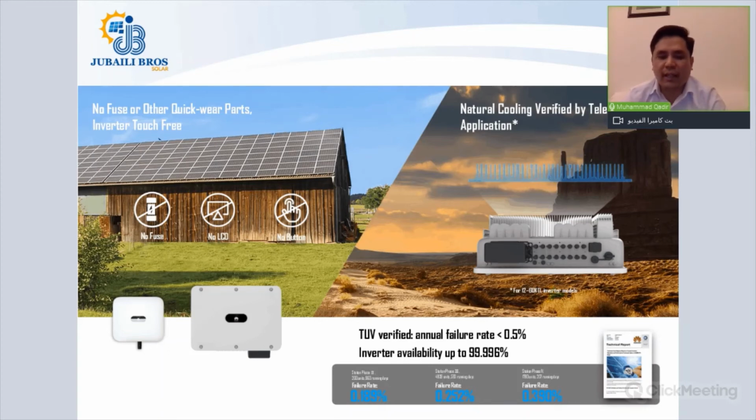So TUV has verified the annual failure rate to be less than 0.5%, and for special PV projects TUV has verified the inverter availability rate up to 99.996%. So when you're doing your designs and you're simulating a particular PV project, you might be using a higher availability rate for Huawei, which is around 99.5%. But when you're using a third party, the failure rate could be bigger, and thus your simulation results will show you lesser energy yield as compared to Huawei due to availability for the whole year as well due to failure.